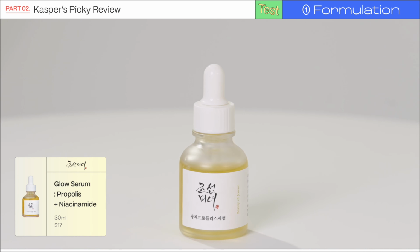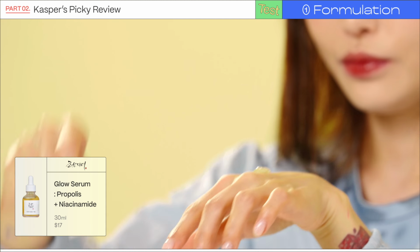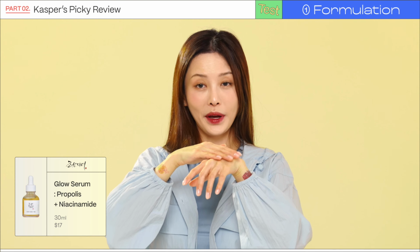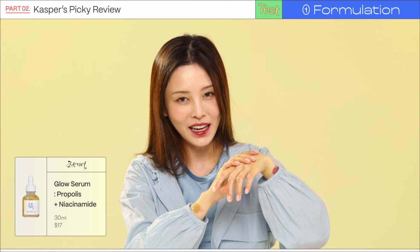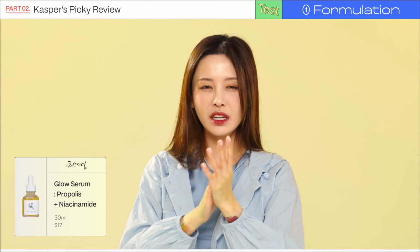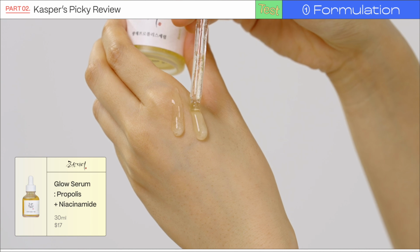Okay, so next one is the Beauty of Joseon Glow Serum with Propolis and Niacinamide. Ooh, okay. And I'm gonna smell it. Okay, it doesn't really have any smell either. This one and the by Wishtrend one just have this really subtle scent, just the texture. If you guys see it, it makes your skin super glowy and radiant.